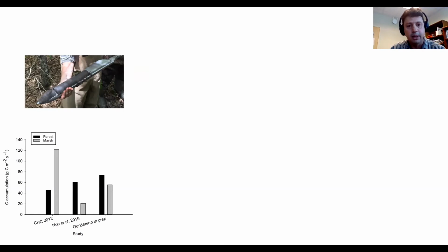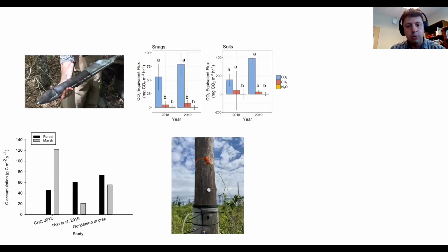Next. We've also been measuring greenhouse gas emissions from these standing dead trees. Are they functioning as straws, facilitating the release of greenhouse gases from the soils to the atmosphere, or are they functioning as corks, holding those gases in the soil? The snags are releasing greenhouse gases, but they release less than the soils. But if you don't account for those greenhouse gases, you could be underestimating the emissions from these systems.